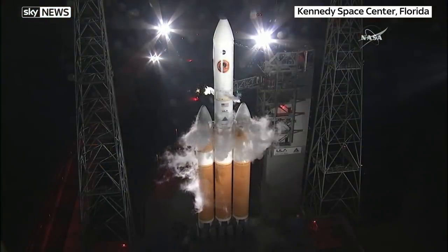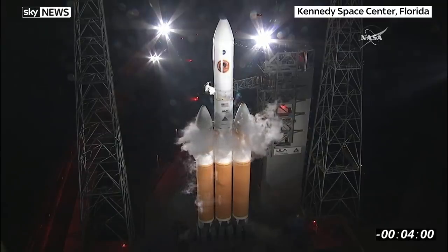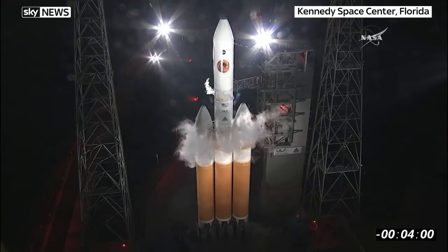L-minus 5 minutes. OVM, transfer third stage to internal power. Roger. All steps are complete prior to terminal count.